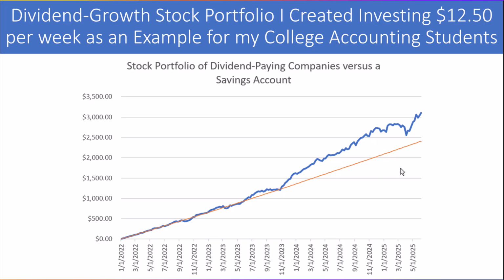Now the tan line in this chart shows what the portfolio value would be if we had instead put the money into a savings account. In our first year, 2022, stocks or bonds didn't do well at all. As you can see, our portfolio had overall losses where the blue line falls below the tan savings account line. But the power of compounding is working in our favor as the portfolio really took off in November 2023.